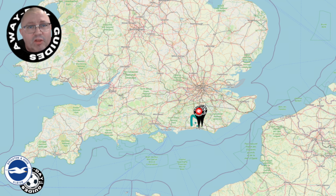And then your Gatwick Express will get you a little bit faster into London. It only has 3 stops on it. One of them's Gatwick itself, but that'll take you to Victoria Station. It'll take about an hour just over to get into Brighton on that one.